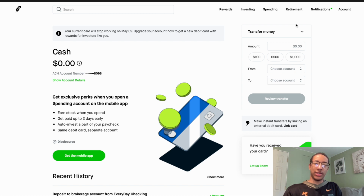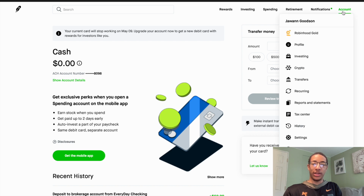Just because I don't want to show everything, if you want to add your bank account, you're just gonna hit account, and then you're going to go down to transfers, and then inside of transfers you're going to be able to add your bank account. So if I click on that, it's going to show all that information. I'm not going to do that.